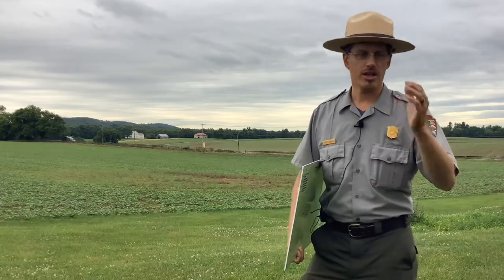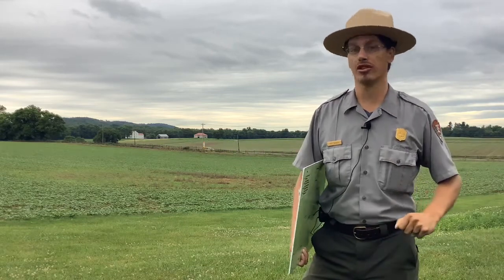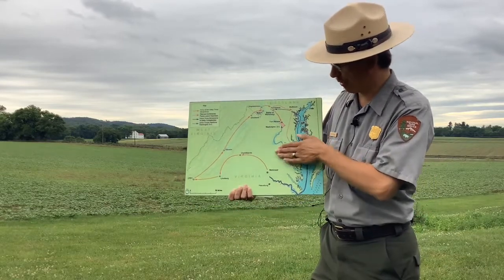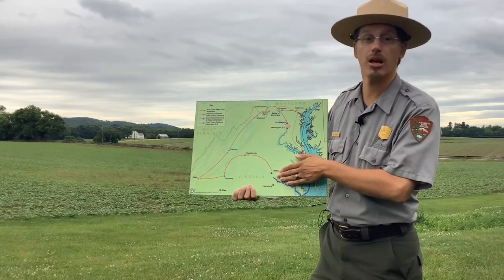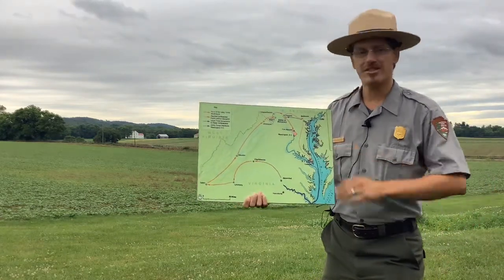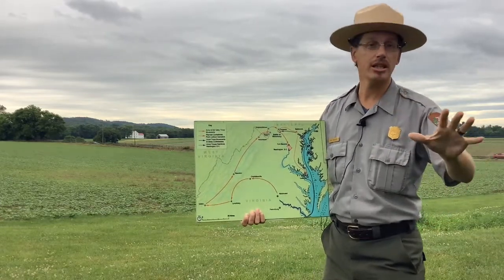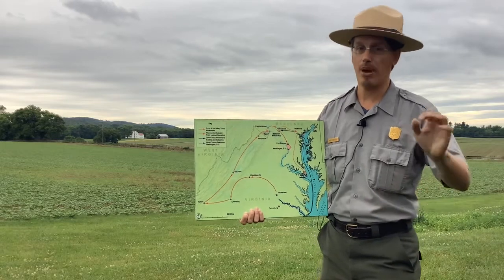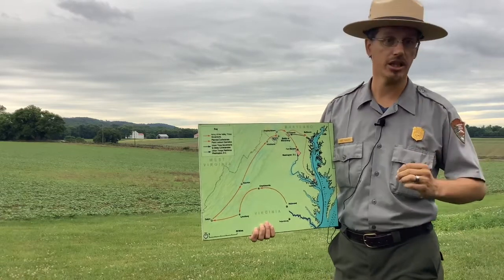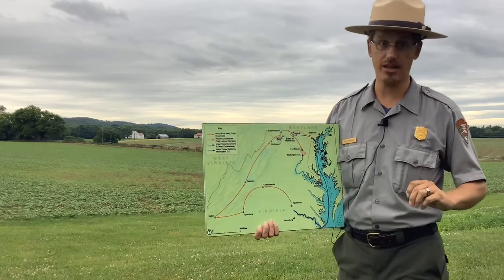Now, Grant's advance is going to lead to a series of engagements known as the Overland Campaign. And the Overland Campaign will push Confederate forces southward towards their capital at Richmond and Petersburg, Petersburg being its primary supply depot. This series of bloody engagements, while it will succeed in driving Robert E. Lee and his vaunted Army of Northern Virginia back towards its capital and into its defenses, it will cost the Union dearly. Approximately 40,000 casualties in about 40 days.